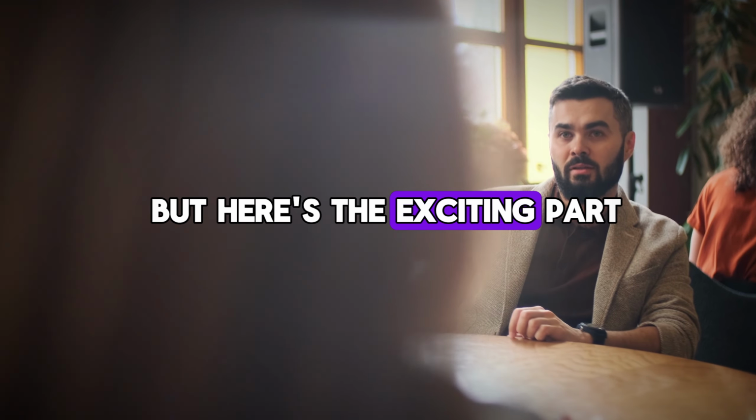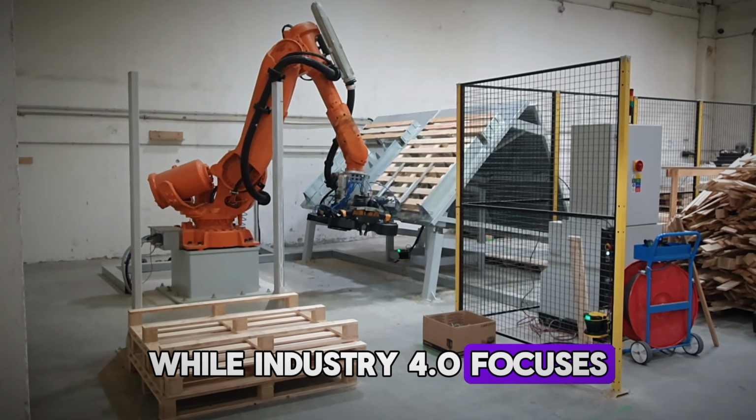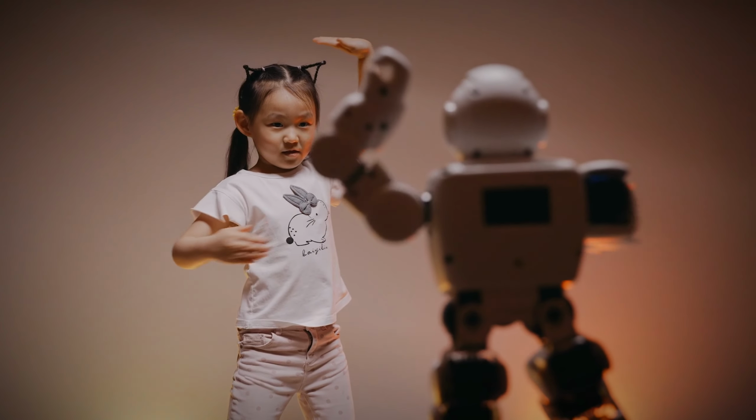But here's the exciting part. We're not stopping at Industry 4.0. We're moving into the next revolution, Industry 5.0. While Industry 4.0 focuses on automation and efficiency, Industry 5.0 is all about collaboration between humans and machines.